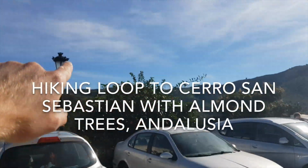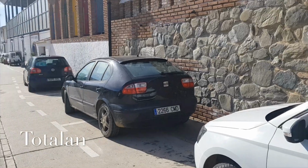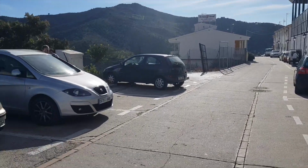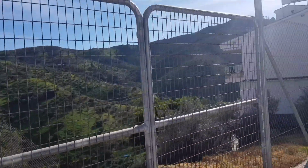Today we're gonna do a hiking loop to Cerro San Sebastian with lots of almond trees on the way. We're starting from the village Totalan and the hike should take around 5 hours, and we are following again the Wikiloc application. So let's get going.